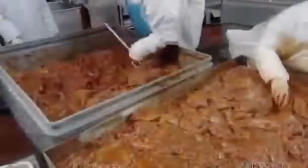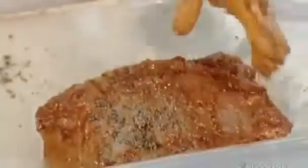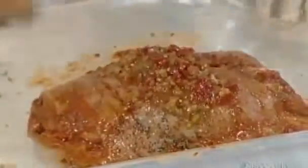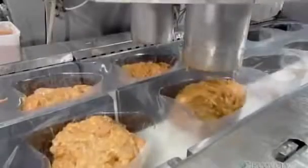For a different flavor, they drench some turkey breasts in a spicy southwestern marinade. After folding the turkey meat to the desired shape, the worker adds salsa and seasonings to complete the recipe. A little more hand shaping, and it's ready for the oven. Back on the chicken line, it's the same idea, but with a different twist.